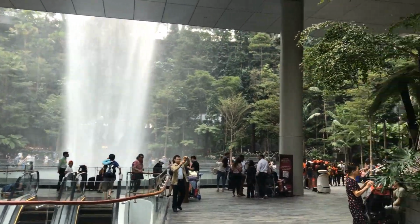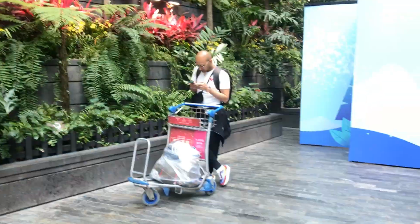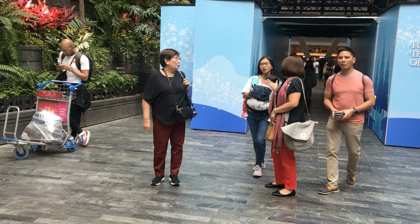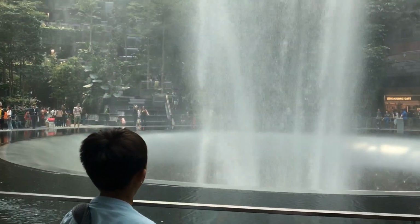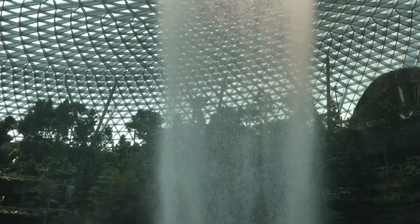The last attraction we visited on our last day was Jewel Changi. Yes, Singapore's airport is an attraction in itself. We checked in more than 3 hours before our flight. In here you will find the world's largest man-made indoor waterfall.